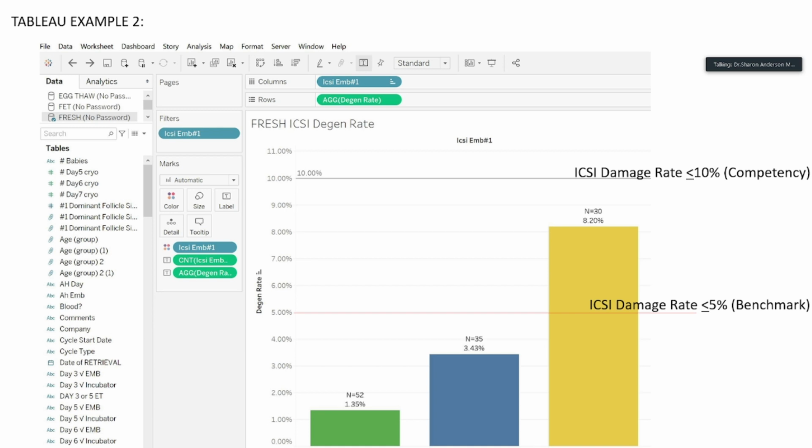But it's also important that if you do see something like this, you have to go back to your data. You have to make sure that there isn't an outlier in there. Maybe there was a PCOS patient in that embryologist's data set, and maybe that's why the degeneration rate is a little bit higher. So you see the key performance indicator, and then you investigate deeper and ask why.